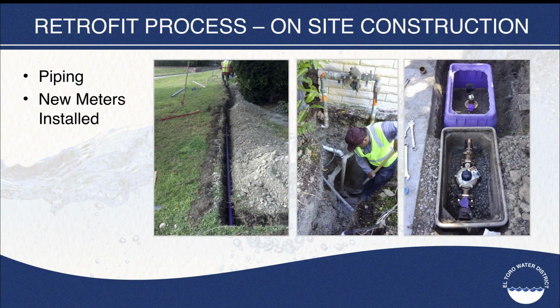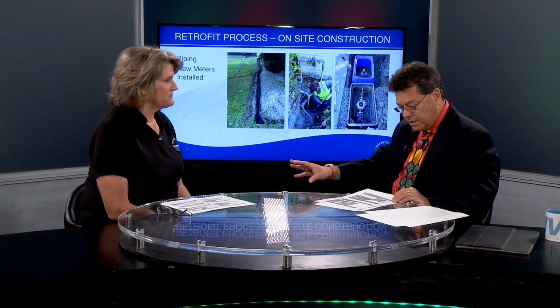Yes, you'll be seeing trenching. Just use common sense. Stay away from the trenches if they're working there. And this is, like I said, all standard procedure. The new meters, as I said, will all be purple. You'll just see guys out digging and just know it's to your benefit. And again, this goes along with the question I just asked.